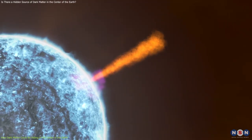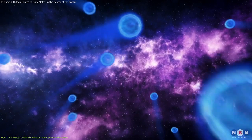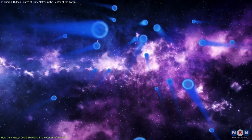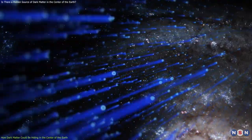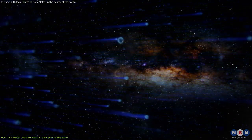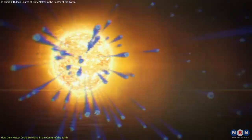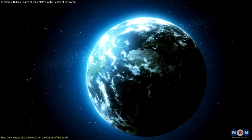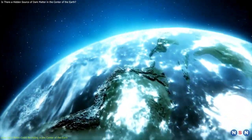There are different types of signals that could result from these collisions, such as gamma rays, X-rays, radio waves, or neutrinos. Neutrinos are especially interesting because they are very weakly interacting particles that can travel long distances without being absorbed or deflected by anything. This means that they can carry information from places that are otherwise inaccessible to us, such as the center of the sun, the core of a supernova, or even the center of the Earth. Yes, you heard me right. The center of the Earth.